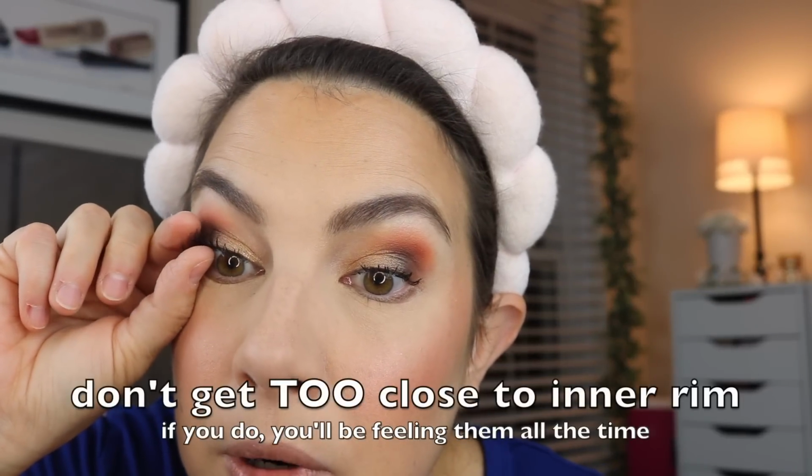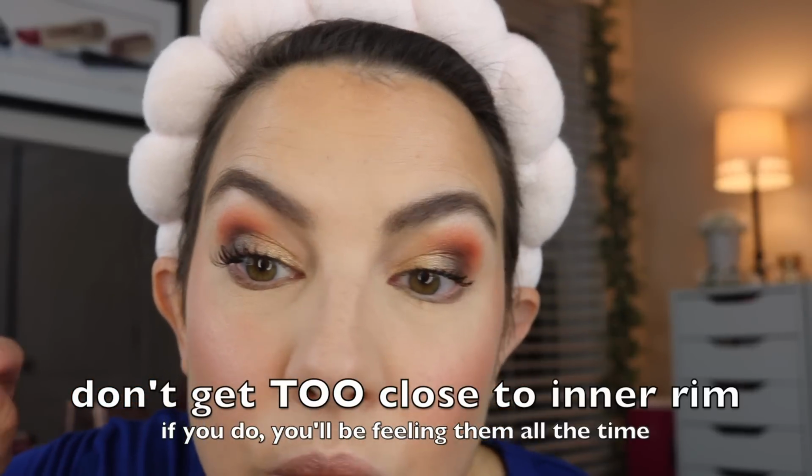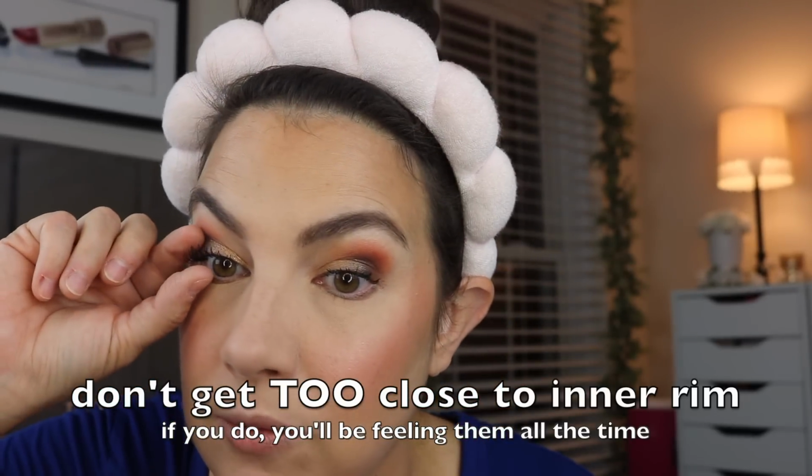I'll add these to my look today before I start getting into lips. So I take one and I'm gonna put it on the outer part. I mean, you could put on as many as you wanted to. I've done 2, but even just 1 honestly makes a world of difference.